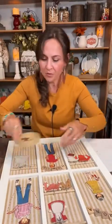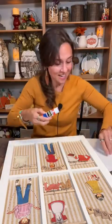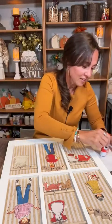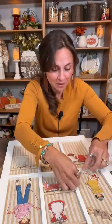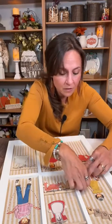Okay, let's put a few more of our little accessories on here. So we have the little elephant, and it has red, oh, I thought it was polka dots, but red and white check. I was gonna say if it was polka dots, red with white polka dots, that's one of my favorites. Let's put it right next to Ramona here.